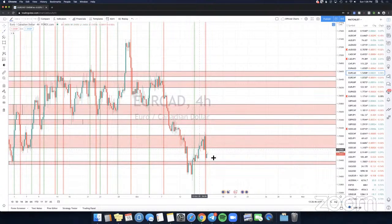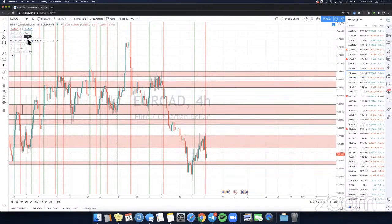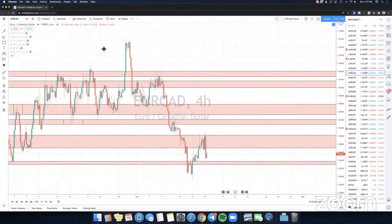If price closes below this zone though, right here, then we can take a sell position from that point. But until price closes below the zone, we're not really going to pay too much attention to Euro CAD at this specific time. Let's move on to the next one, Euro CHF.